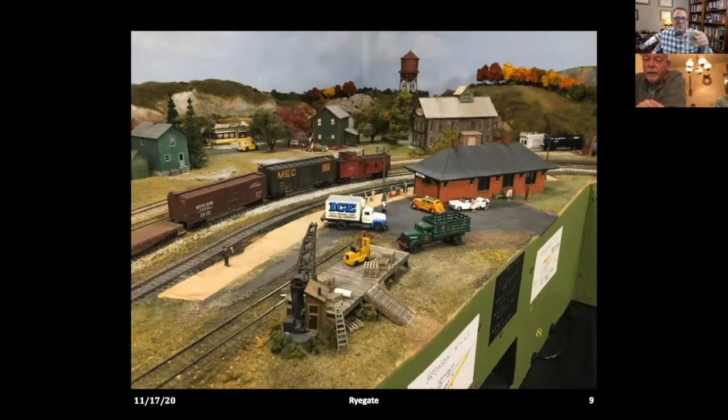Now this station, I wanted a brick station, and I didn't know quite what I was going to do with it. So I saw the Walthers had the Pellet station. It had some clean lines, looked nice, and I liked the stained glass or the transom. So I used that. I took the cupola off, so I couldn't stand that, and I painted it up kind of plain so it looked nice.